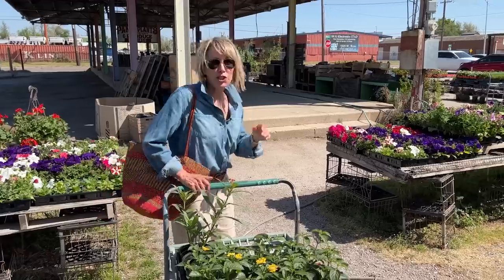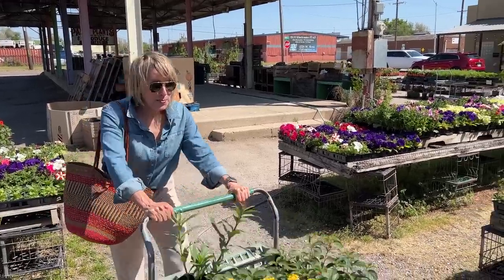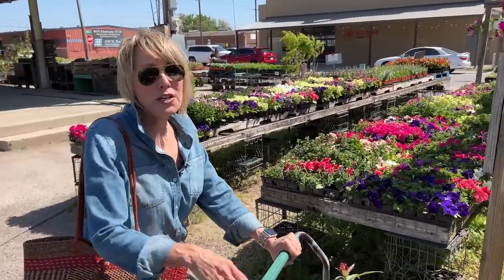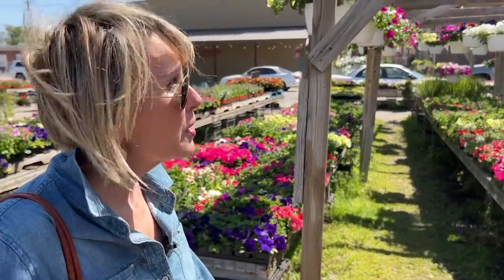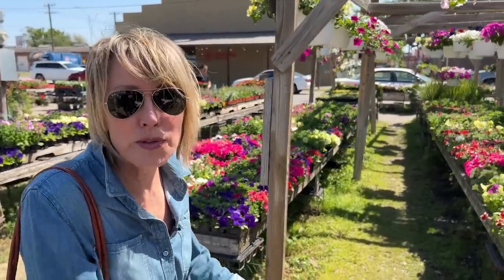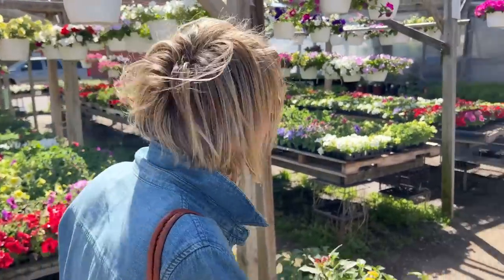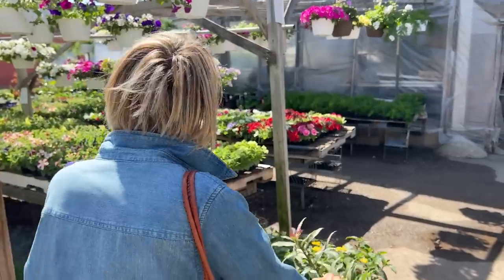I probably just disappointed a bunch of you. But again, don't forget, she reserves the right to change her mind. Yeah, this is true. Now, here's a tip. No matter how much stuff you get for a container planting, you typically always need more than you think. But this year, because I have to get so much stuff, I may just have to let it take some time to fill in.